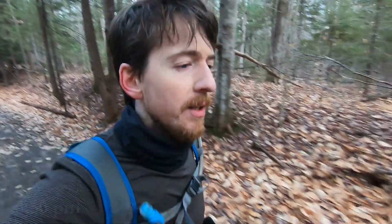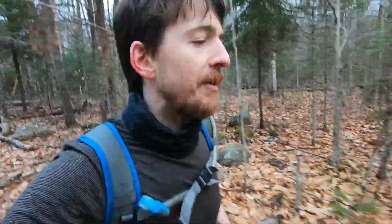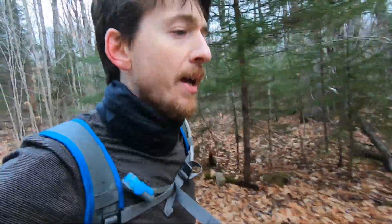About 3:50. It's already starting to hit twilight. Sunset is 4:15. I'm only about 2.5 miles out from the car though, so I think I'll hit the car right at sunset, which is perfect.